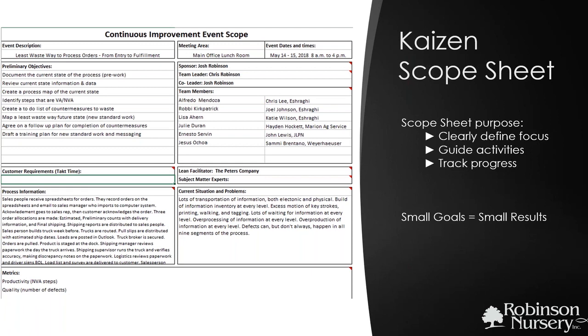The preliminary objective section is basically a pre-event checklist. It keeps preparation for your Kaizen on track. We make a note of the team members involved, a general outline of the process that we are focused on improving, and a list of problems and situations that we would like to address.